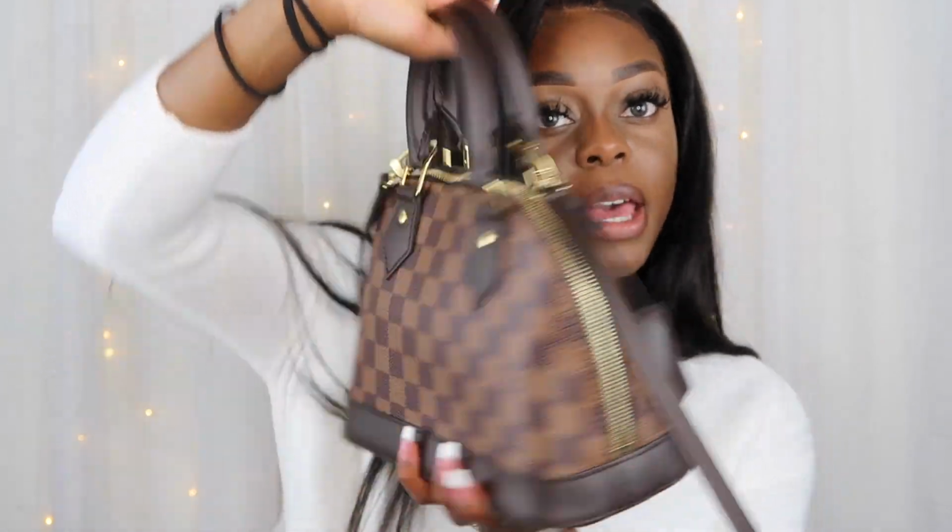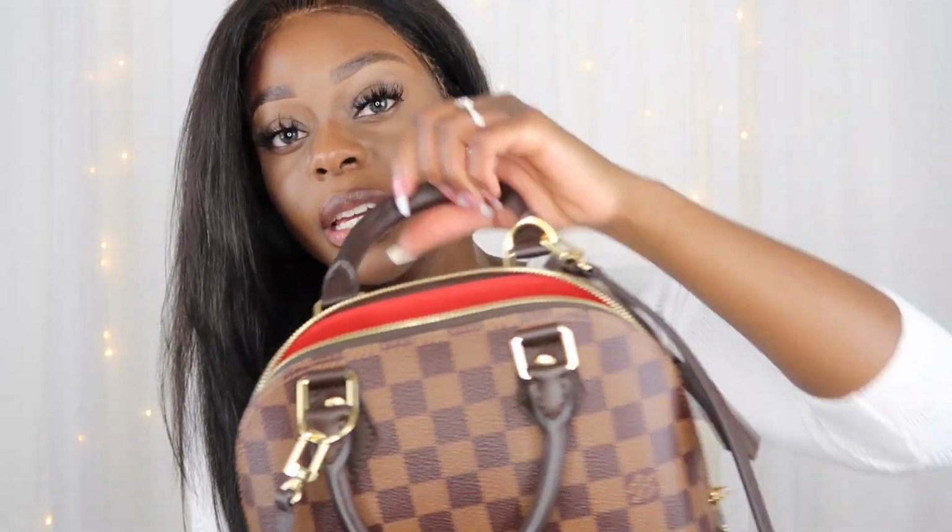I got keys, hairbrush, cosmetic bag. Hairbrush might have to go. I might have to find a smaller hairbrush that I just keep in here. It warps it a little bit, so it might be a little overfilled. But yeah, that's the bag all filled up. So I might have to even get a smaller cosmetic bag just specifically for this bag, or just not use a cosmetic bag and just throw my essentials in a smaller bag of some sort. But my keys, my wallet, and my phone fit in here comfortably.